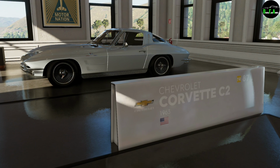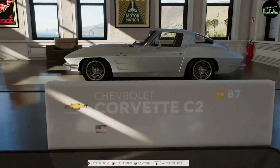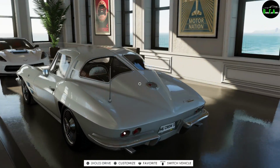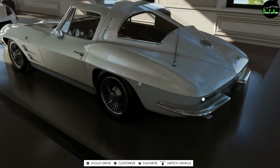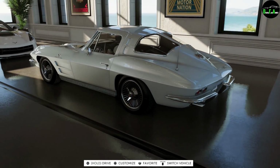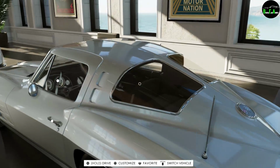In this video, we'll be customizing a 1963 Chevrolet Corvette Stingray Coupe. Now, in the Crew 2, they call it the Corvette C2, which I guess kind of makes sense, second generation Corvette, but the actual name of the car was the Stingray Coupe. And then it was famously nicknamed the Split Window, obviously because of the split window it had back here. Absolutely amazing design. It is one of the most well-known Corvettes ever made. Even if you're not that much of a car guy, when somebody says split window, you know exactly what they're talking about, the split window Corvette.